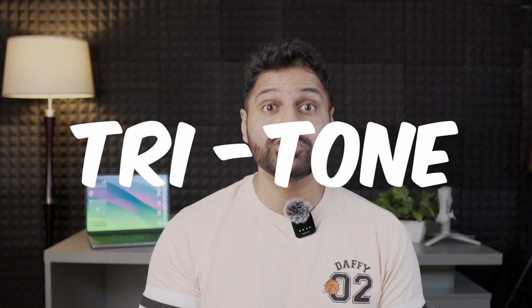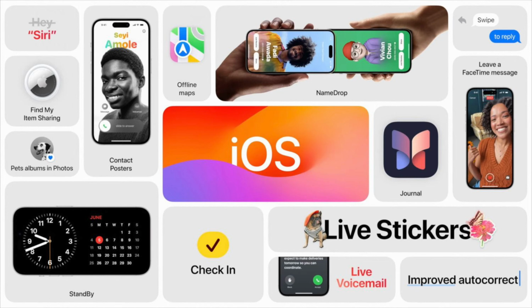Apple has changed the default notification from tritone to rebound, and a lot of you must have noticed this change. Let's talk about it. It's been more than a month since iOS 17 was released, and users have been exploring its plethora of new exciting features.